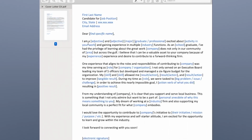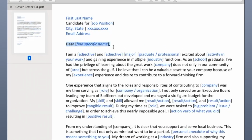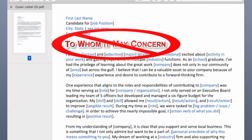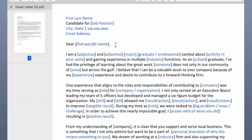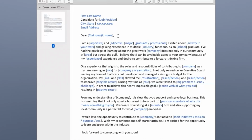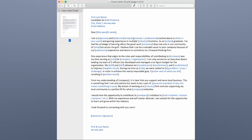The next important thing to mention is you can see "Dear [specific name]." It's incredibly important that you try to find someone's name. It is very out of date to say "To whom it may concern." Now with LinkedIn and so many other ways of figuring it out, I would highly recommend that you do a little sleuthing and find a recruiter or someone who's connected to the firm. Even if you're not 100% sure it's that person, it's better to put someone's name than "To whom it may concern."